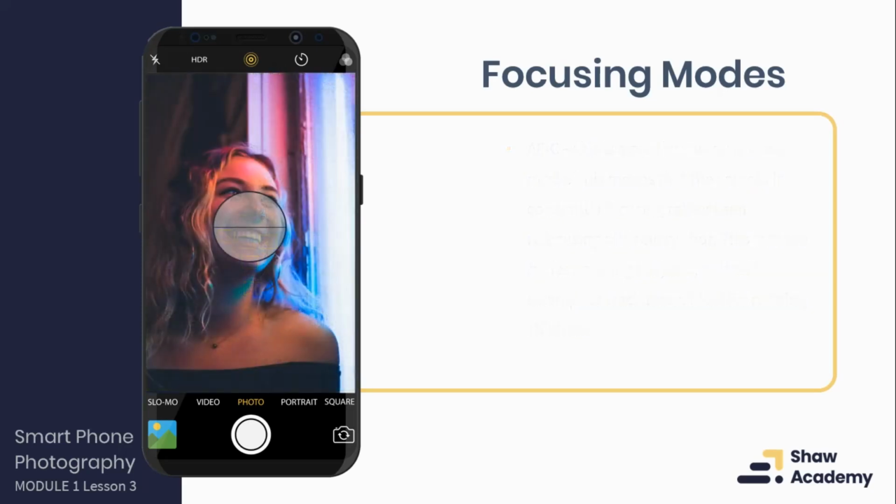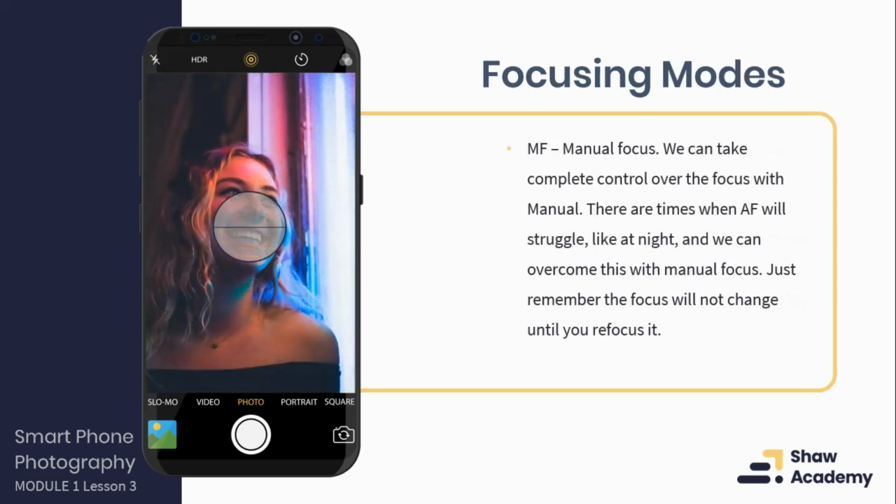Finally then, we have our manual focusing mode. Sometimes the autofocus just will fail us altogether. It just can't get the focus right. Usually in lower light situations, this is an issue. So if we're trying to do a portrait at night, the camera may really struggle to focus. This is when we can rely on manual focus.